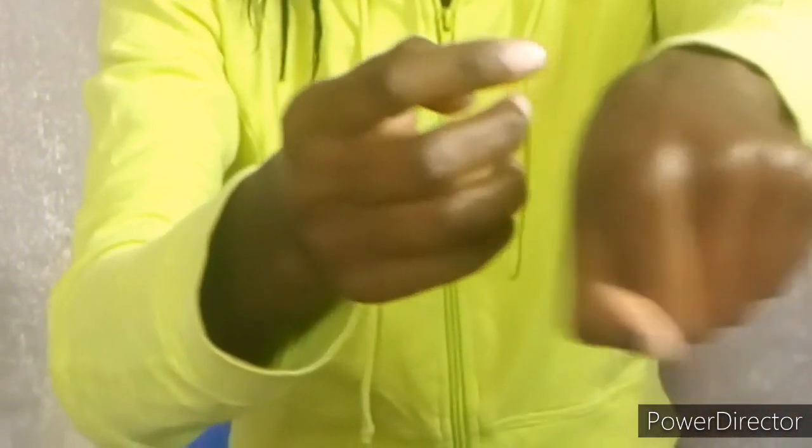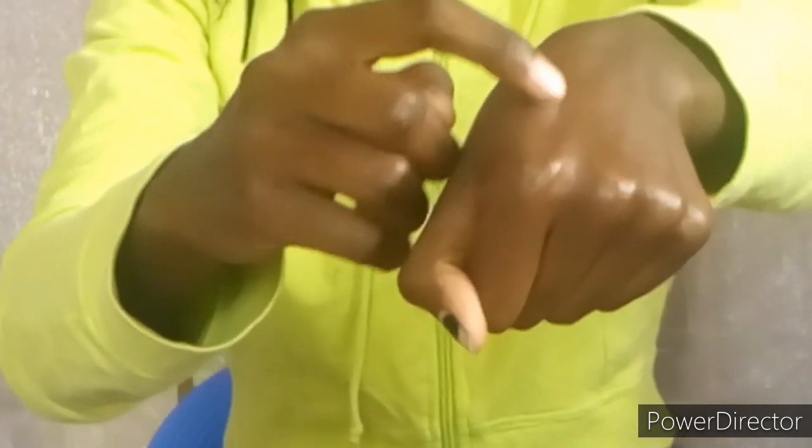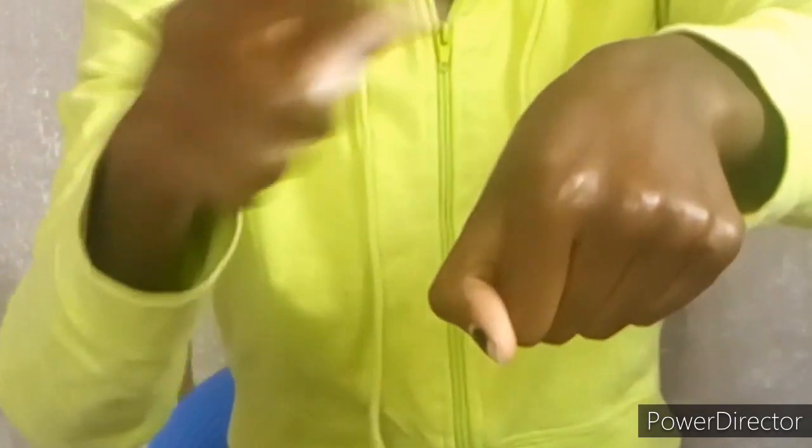For the matte, I'll just show you one so that you can see what I mean when I tell you it's not pigmented. This is what it looks like. And as you blend, it actually disappears. See? So that's what I really mean.